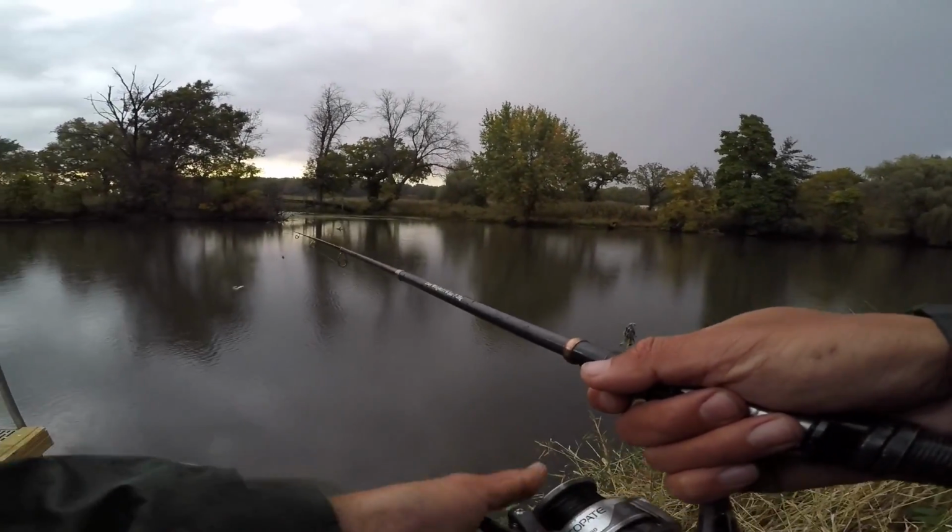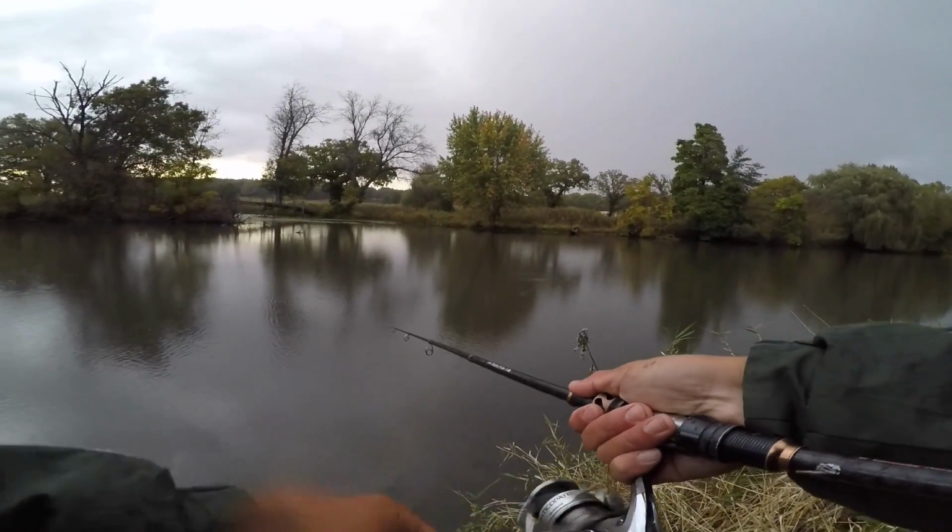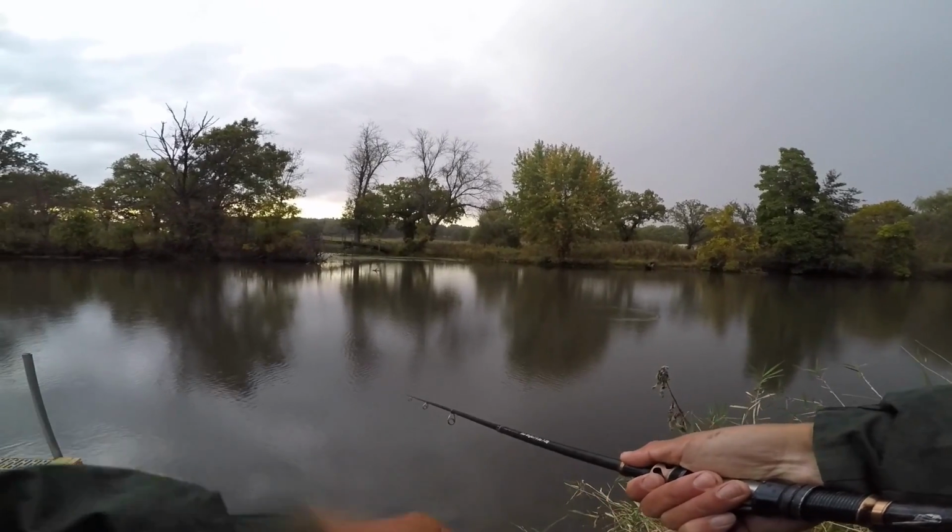Constantly ducking from the rain too. A little bit of rain right now. A lot of storm clouds passing by. Might take a while.